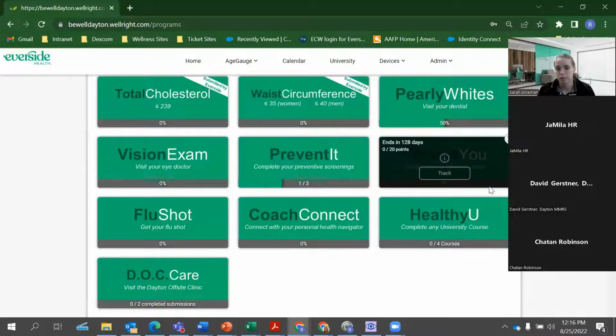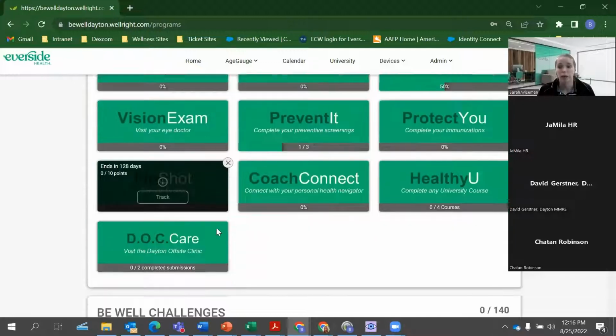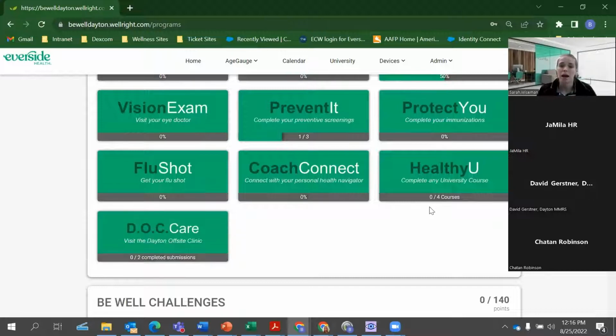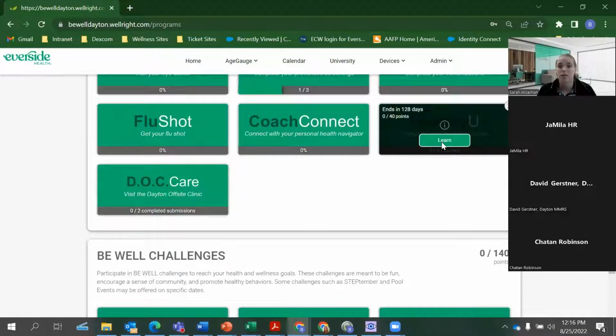Protect, use the immunizations, flu shot, which we have our flu shot clinic coming up too, as well as at the health and safety fair on the 16th. So you will be able to get flu shots from the doc staff. Coach Connect is that meeting with the health coach that we talked about. Healthy U courses, there are a ton of options.